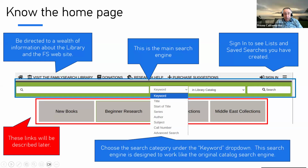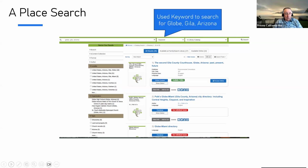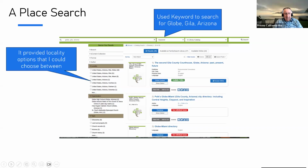So you can pick one of those from the drop down to redesign your search into a certain kind of search to filter it. So let's do a place search. What we're going to look for is where my dad was born, Globe, Gila, Arizona. And what I actually did is I just left it on keyword, but I could have changed it over to place, but I get basically the same result.